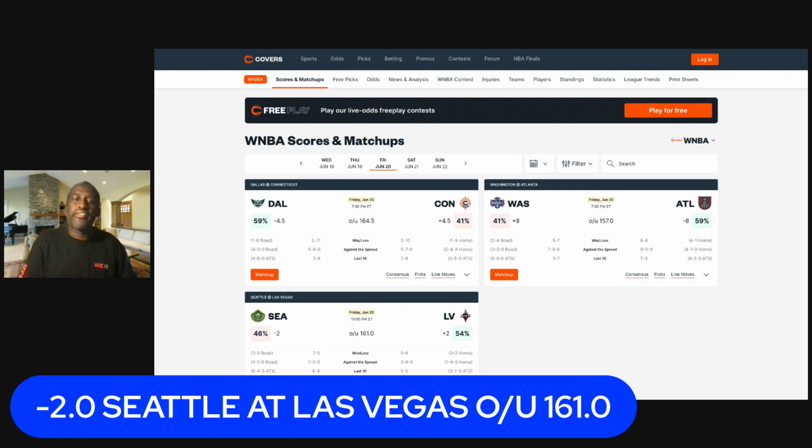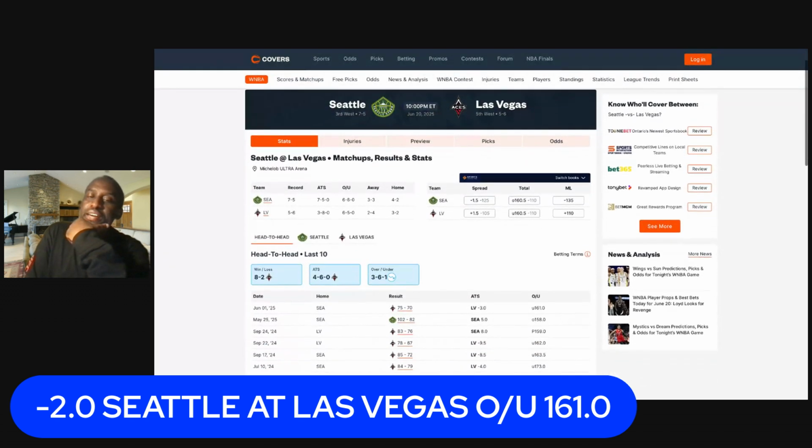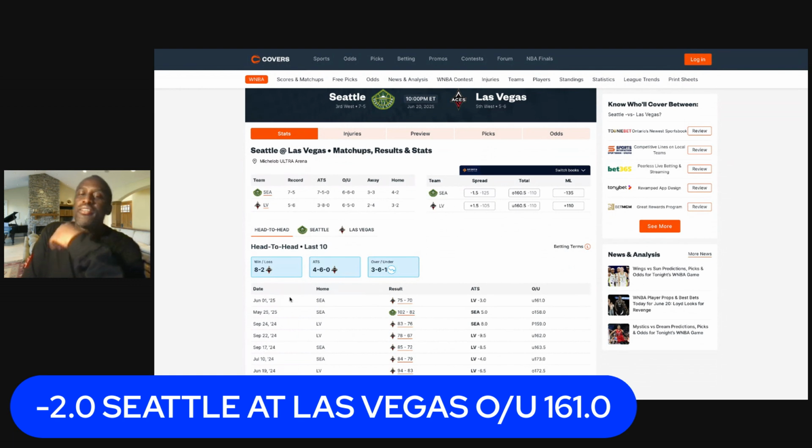Now we'll look at the game itself. Seattle and Vegas played three weeks ago in Seattle. Vegas won 75-70 as a 3-point favorite. It went under the total of 161.